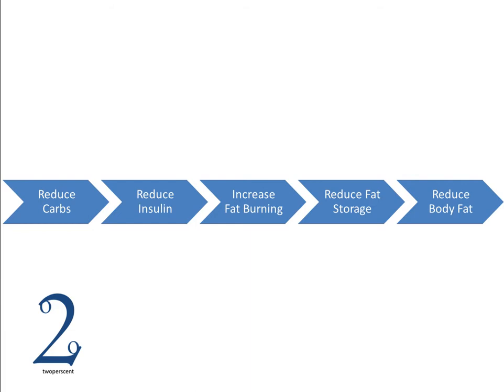I hope that makes sense. Essentially, this is how these types of diets work.